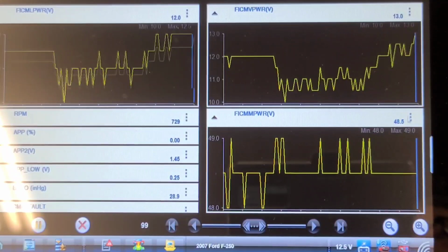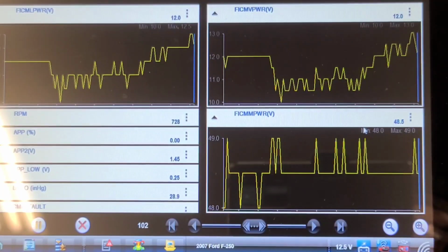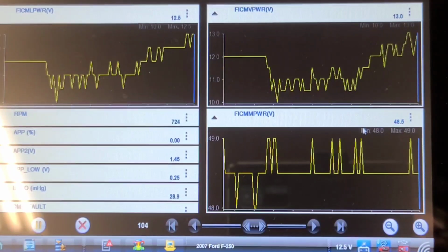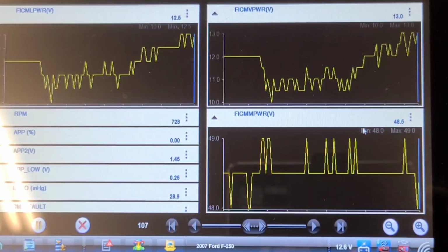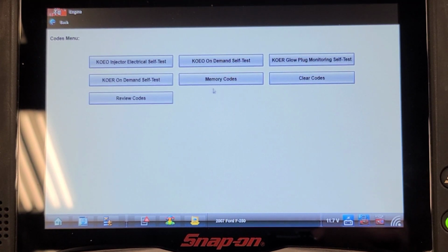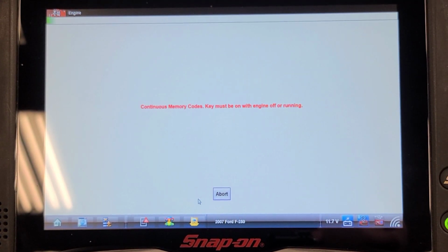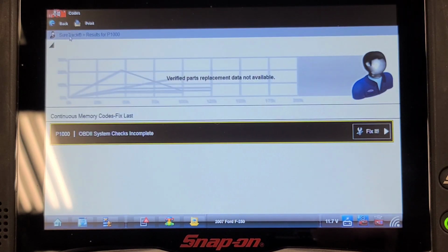So what's important is we have a solid 48 volts from the FICM now, and not 32, 33 like we had before. So I'm going to run it up to temperature and then look at some more data. So it appears the FICM problem is cured, but the number 8 glow plug problem might not be cured. I've cleared the codes. Let's read them. No codes except the P1000.